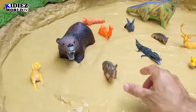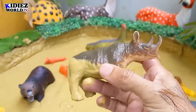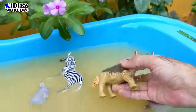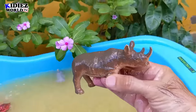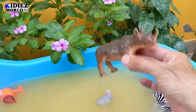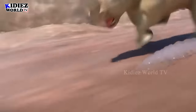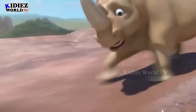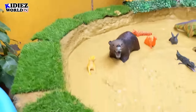And the next one we have is rhinoceros. Rhinoceros are big, big wild animals. Here we go. Rhinoceros. Let's check out the next one.